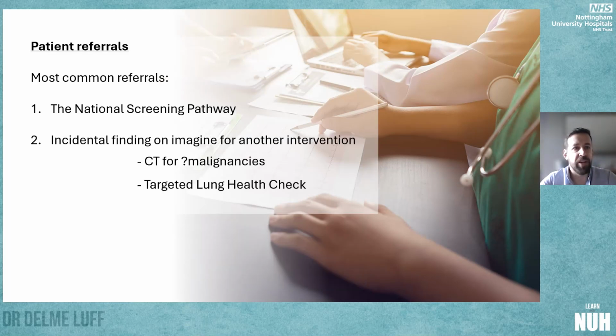Most of our referrals, as you can imagine, come from the national screening pathway, but we do get a lot of incidental CTs as the AAAs are usually asymptomatic. They often have a CT scan for something else, such as having a malignancy investigated. Other ones are the NHS targeted lung health checks. I believe after the age of 55, if you're an ongoing smoker, you're offered a CT test to review for COPD or other lung pathology, and quite often we see those patients having also found an AAA.